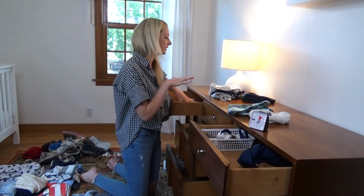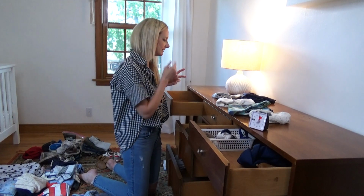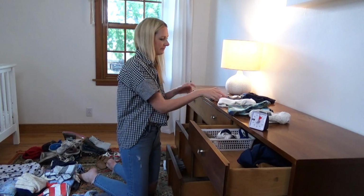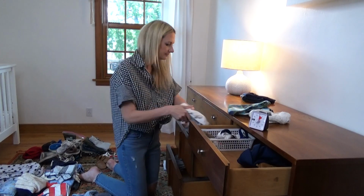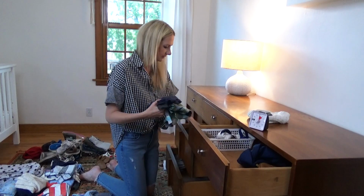Okay, so I'm putting just a few things back in his drawers that are like 9 to 12 month that still fit him, and I tend to separate out the stuff that he wears to daycare just so that's easy to grab in the morning, the stuff that's not as cute or is a little bit stained.